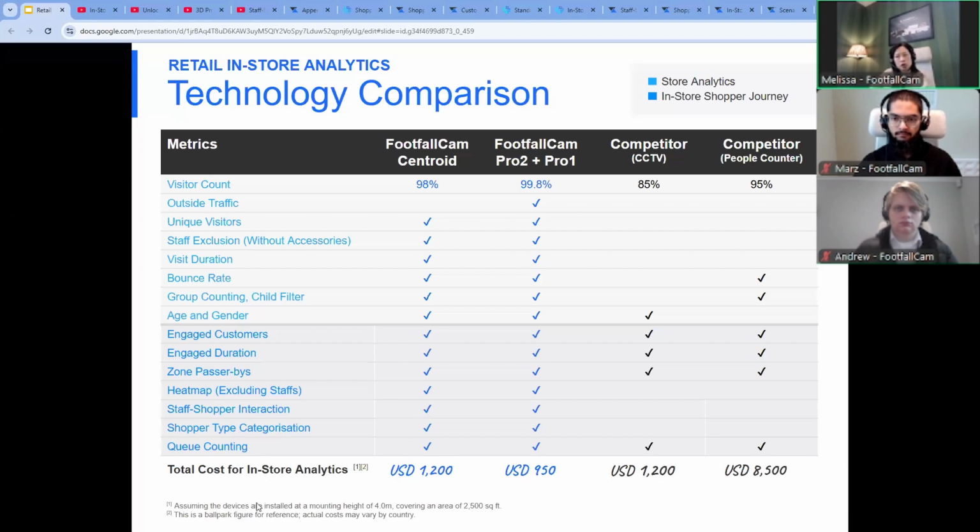For the total cost, we are assuming that you need all the devices installed at a mounting height of 4 meters for an area of 2,500 square feet. If this is a standard size store, then the cost of a Centroid is around 1,200 from there. Pro 2 with 3 Pro 1, a combo of 4 devices, is 950. That's probably the same price as one of our competitor's people counters. But for this area, according to their coverage, they will need about 9 or 10 devices for that space, so that's about the price you would need.